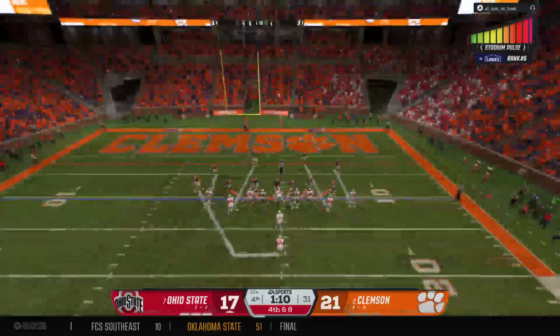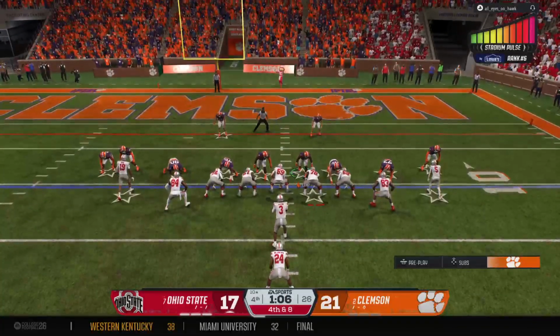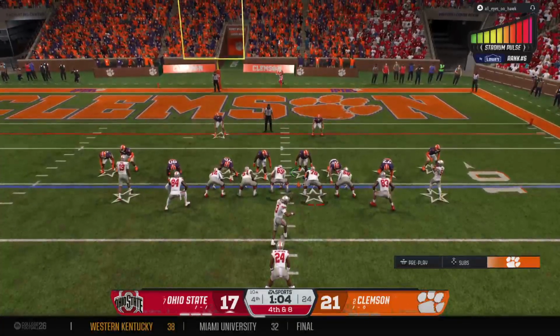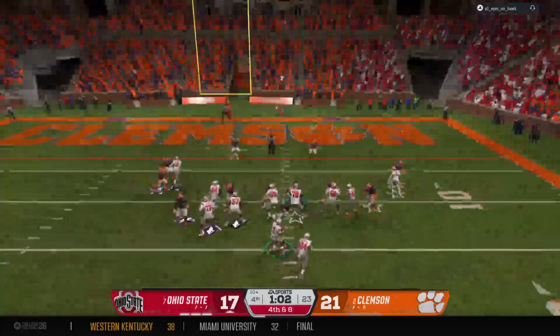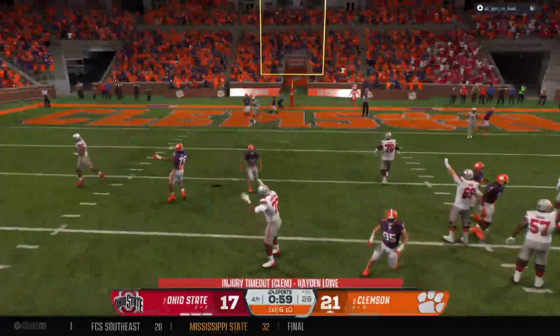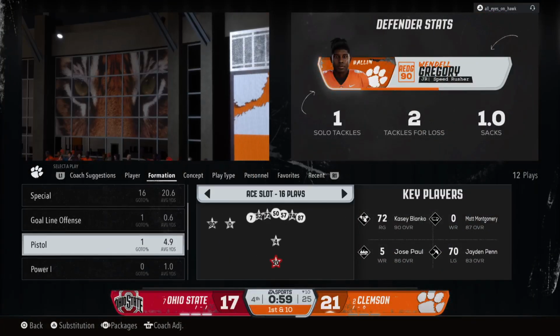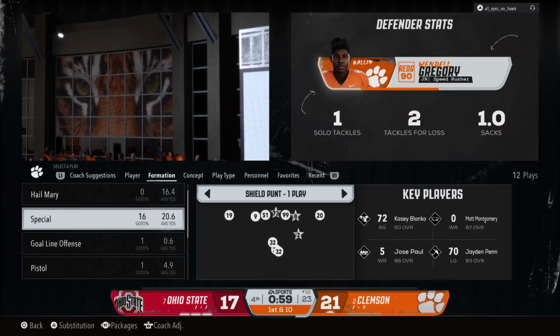The Buckeyes will look to convert here on 4th down. Home crowd trying to make a difference on 4th down. And the pass is incomplete. A crucial misfire here late in the game, and the ball will turn over on downs.